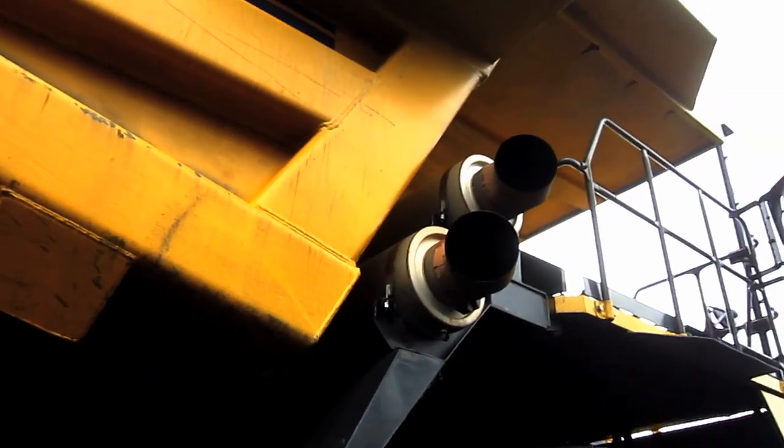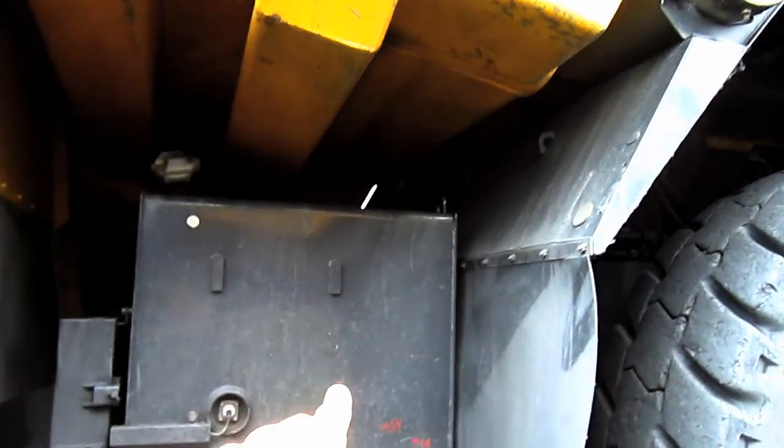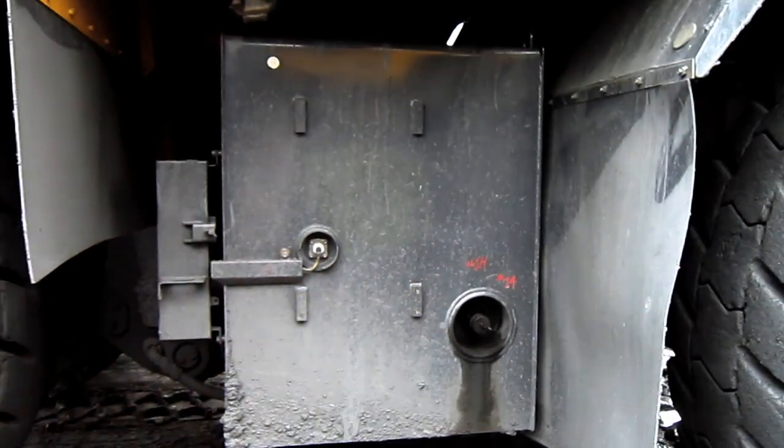On the right side of the truck, here you can see the two exhaust ports. And mounted below, here you can see the diesel fuel tank, which holds 345.5 gallons of diesel fuel.